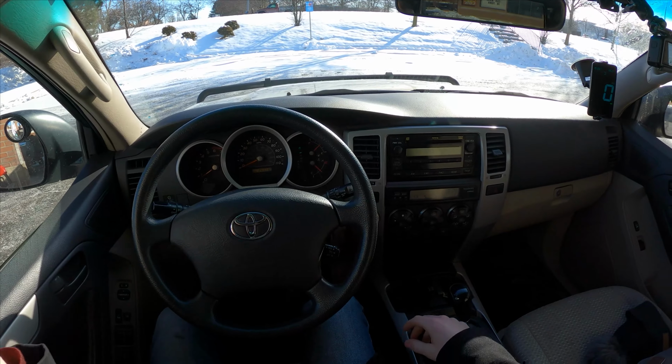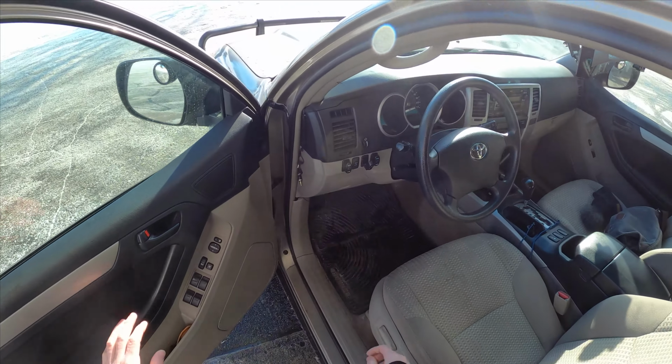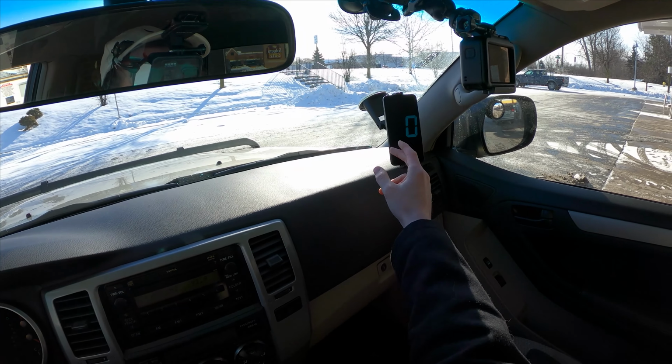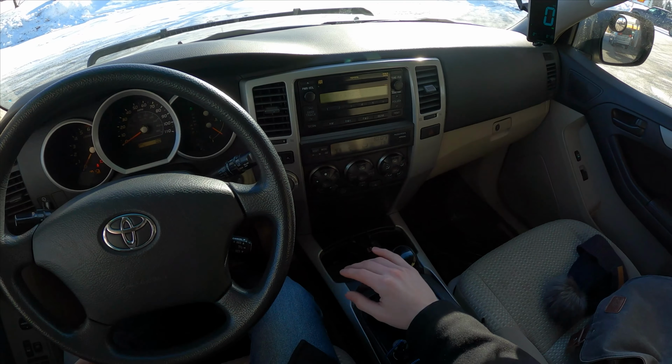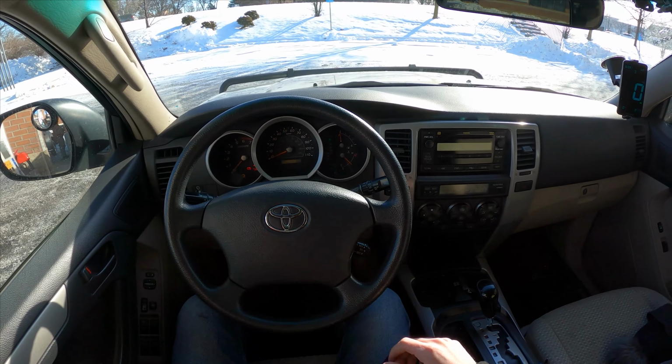Let's fill it up. 11.442 gallons going in initially. Before we actually start the car, we're going to reset our GPS. We're also going to reset the car's tripometer. We're going to set the climate control to 73 degrees auto. We are good to go.